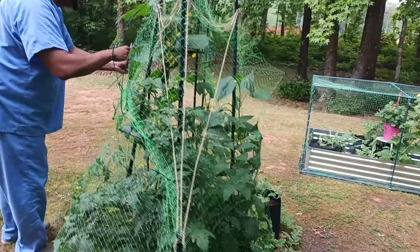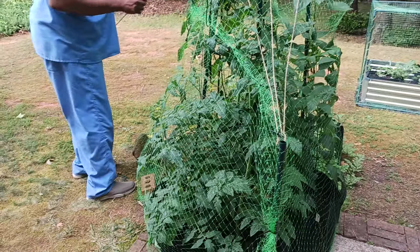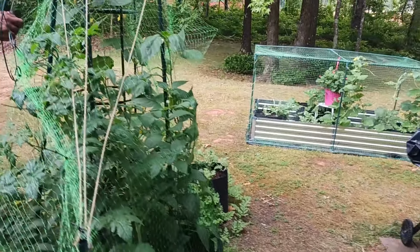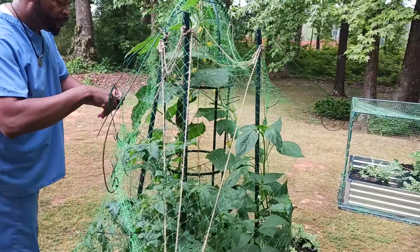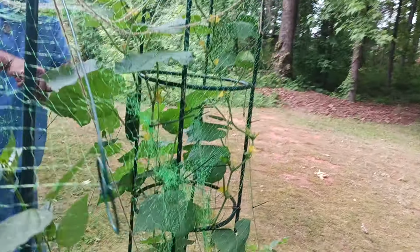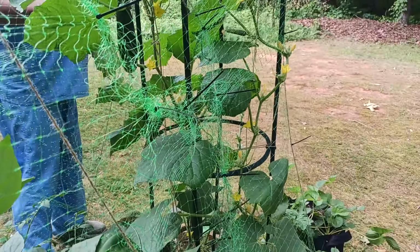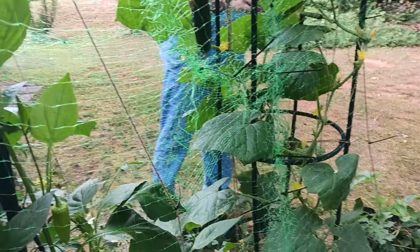Hubby has done a great job of protecting our cucumbers, tomato plants, and pepper plants. Put this mesh over them and they have just climbed up the trellis. And you see that big cucumber there? I think I'm going to go on and let it. So you can go on in and cut them down.